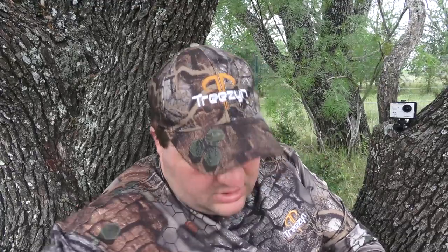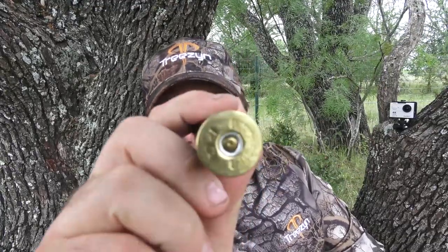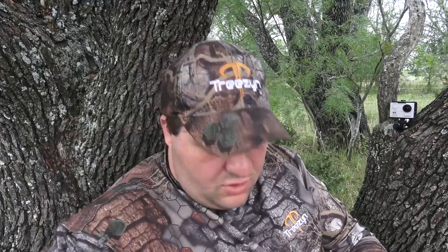Misfires in a row. That is, look at this. Two in a row. 15 yards and 20 yards away. Well, that's part of hunting. And it's a brand new box. Brand new box.